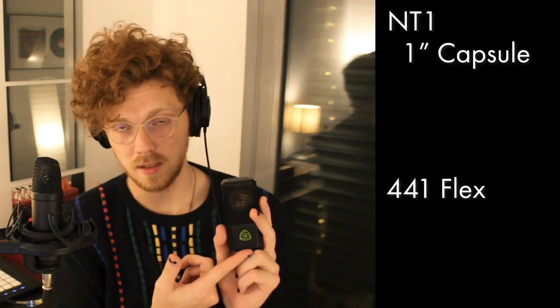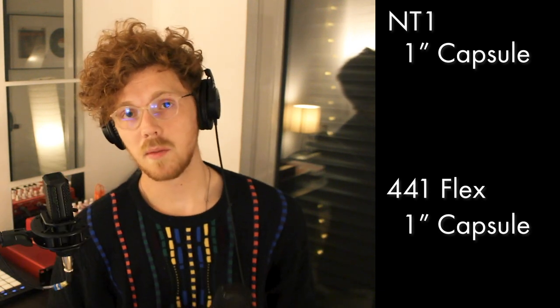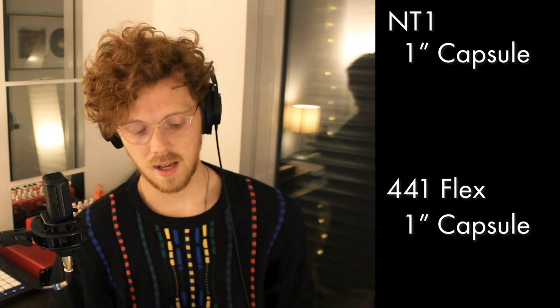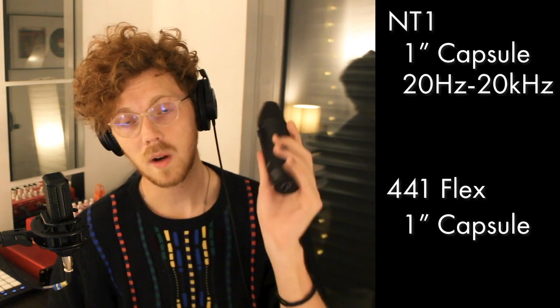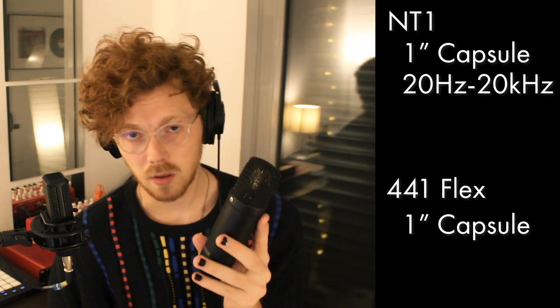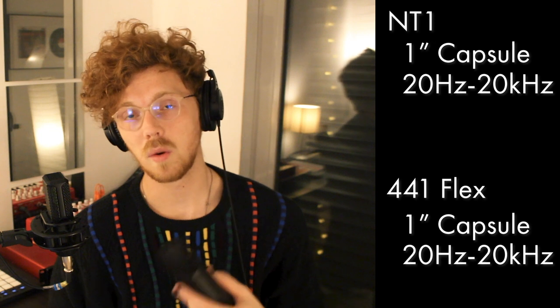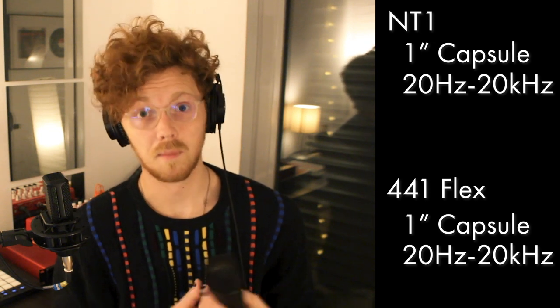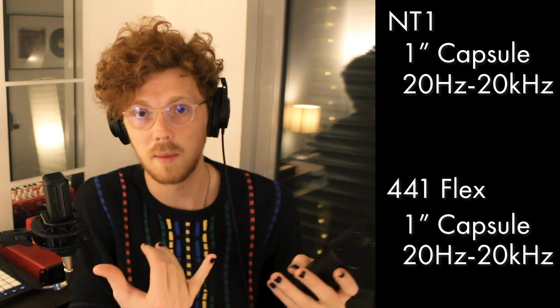On the LCT 441, we get a 1-inch gold diaphragm. 1-inch diaphragms are great for picking up a lot of nice sensitivity and a really detailed audio image. You're also going to get 20 hertz to 20,000 hertz, otherwise known as the threshold of human hearing, with the Rode NT1. That's all that you can hear with your ears with both these microphones. They can pick up everything that you can hear.